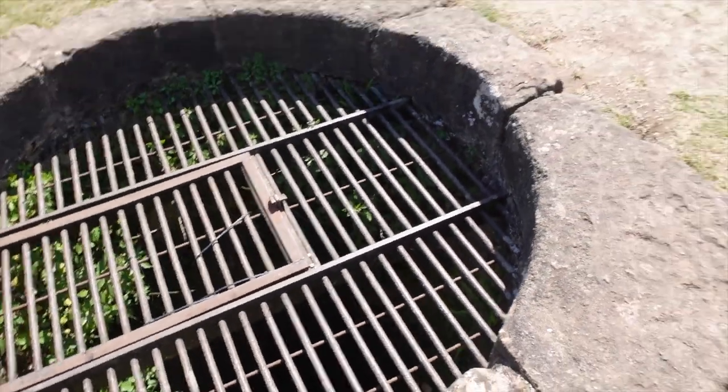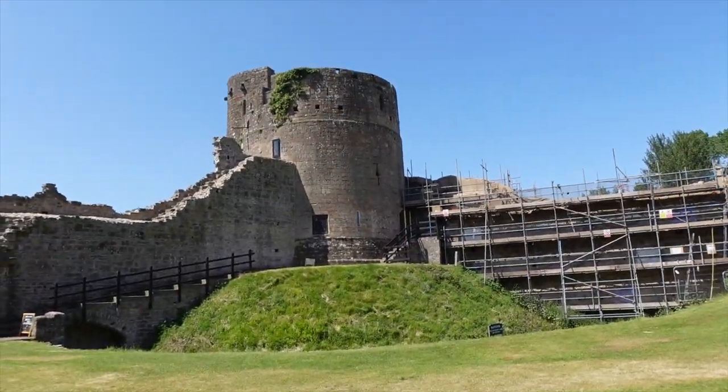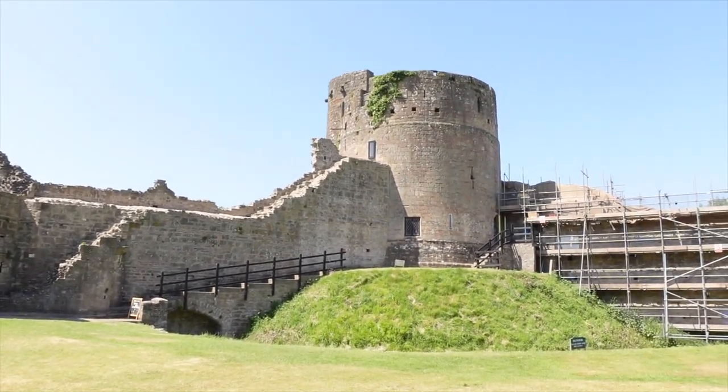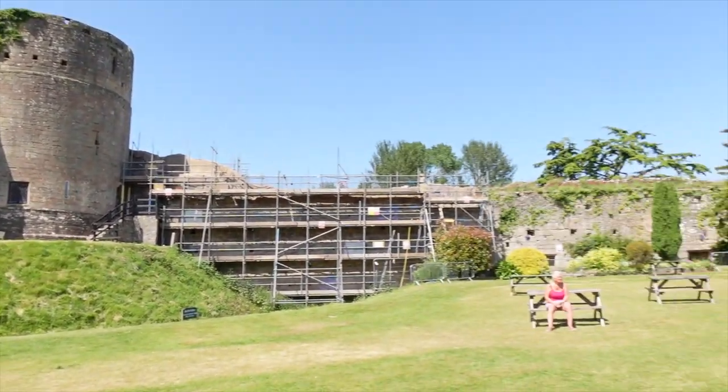Yeah. So we just did the tower. That was amazing. Yeah, it was cool. The view from the top was amazing, wasn't it? Yeah. The steps were pretty steep. The stairs are winding and skinny. But that was awesome. Yeah, it was. So now we're going to go over there.